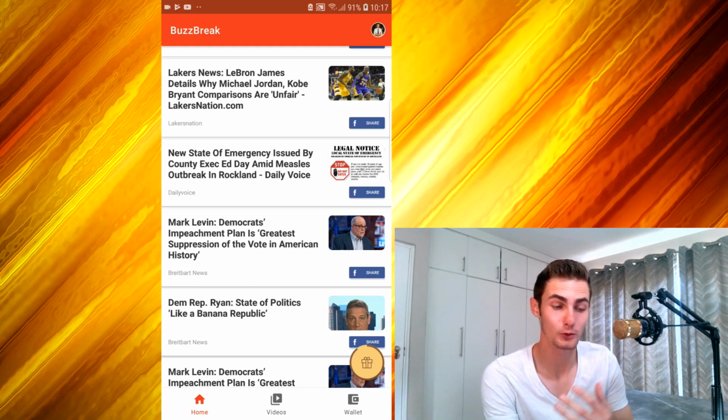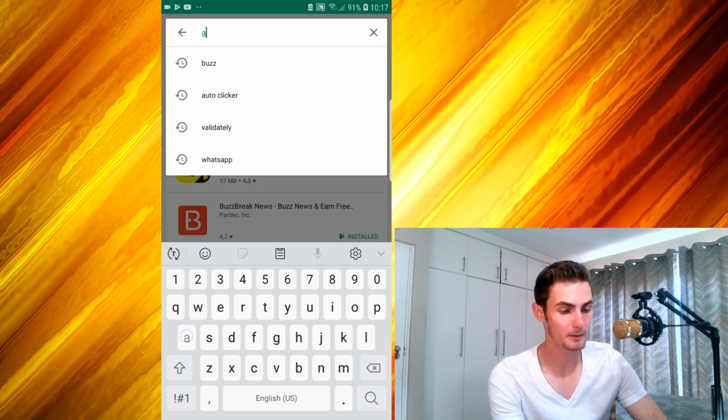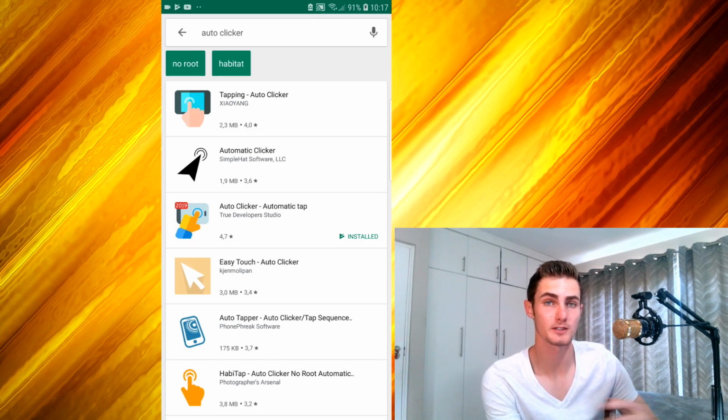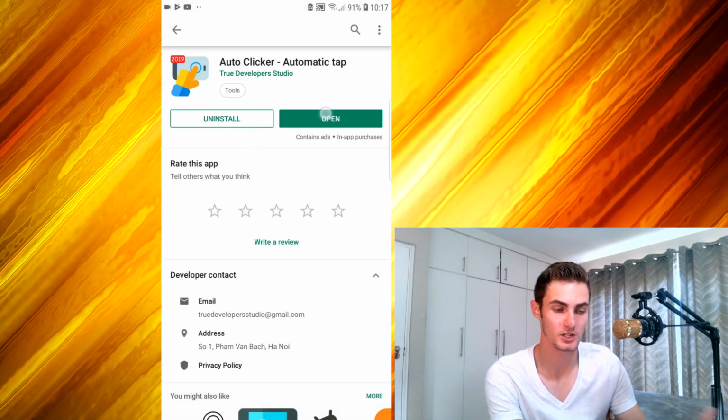It will tap this button for you automatically. So what you want to do is go back to the Play Store, into the search bar, and type in auto clicker. You'll see there's a whole bunch of auto clicker apps listed on the Play Store. I'm not sure if it's the same list for the Apple App Store, but you can go to this one here called Auto Clicker Automatic Tap, which is the best one.